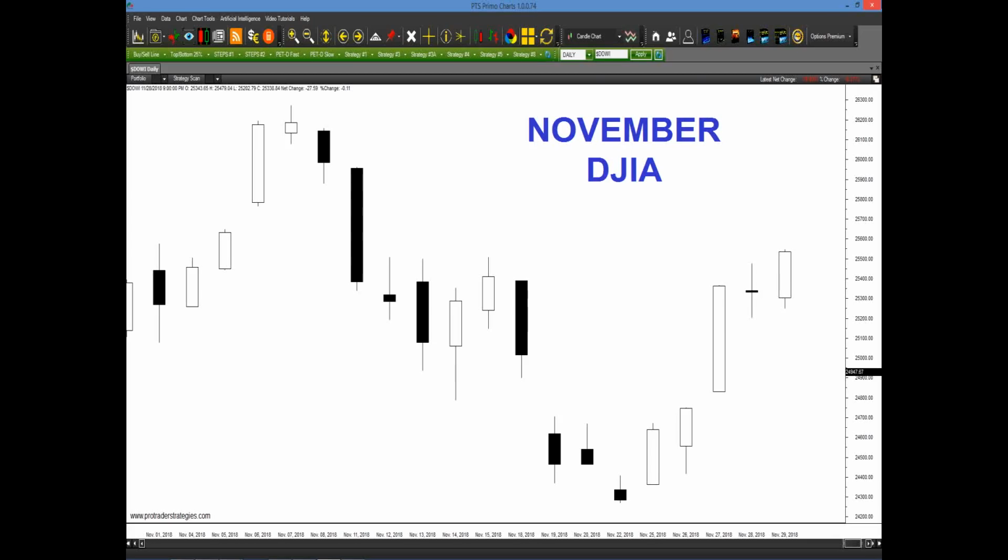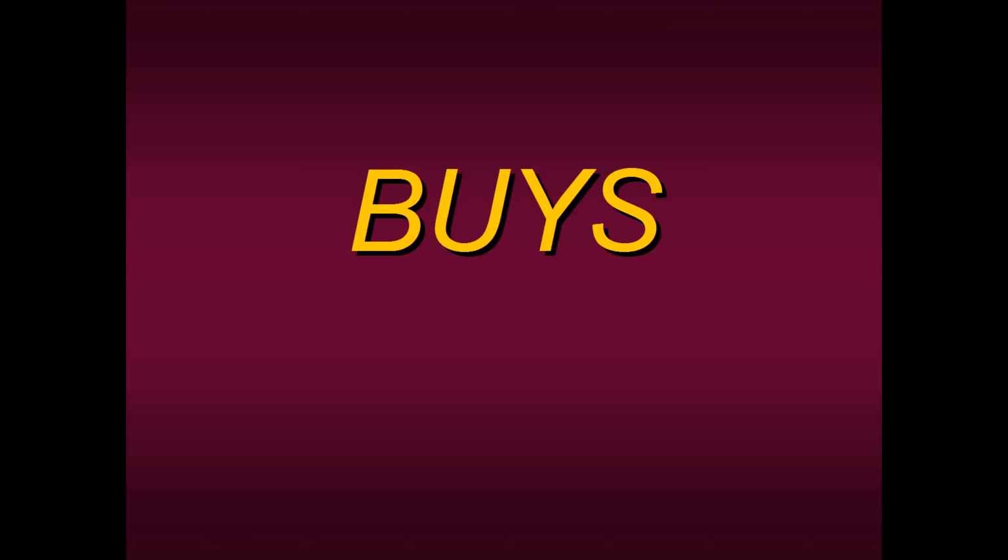Now, if we're looking at a chart of the Dow Jones Industrial Average in November, we see that it wasn't straight up, it wasn't straight down. We had some up points at the very beginning of the month, and then the meat of the month of November went down, but then we rallied back up towards the end of the month. So there was a lot of action going back and forth. All right, so let's look at some of the best buy signals we got during that time period of November that you could have taken advantage of, and these are just stocks, all right?